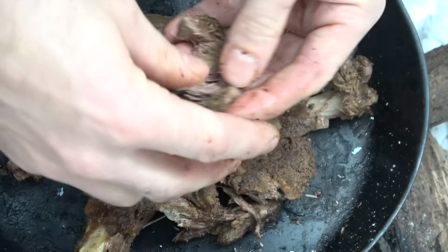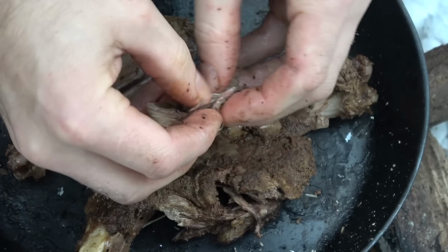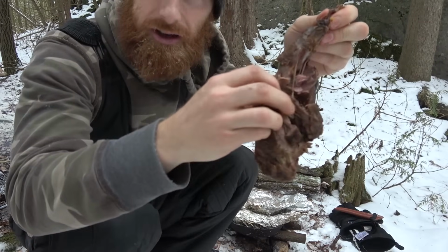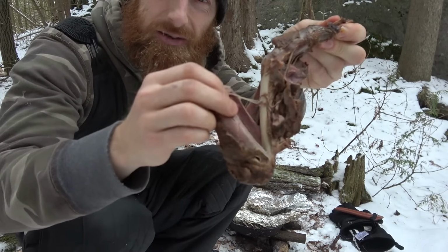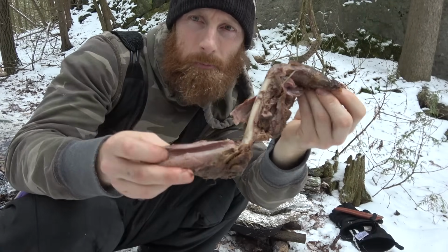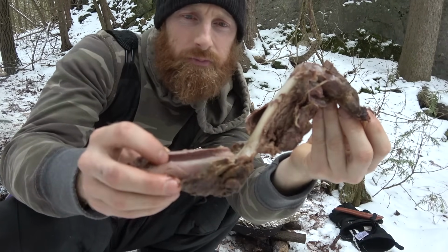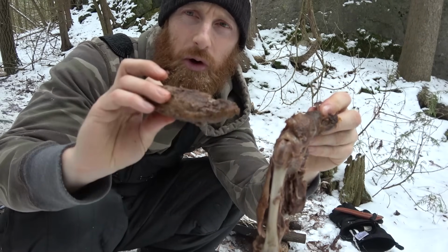It's good. You don't need a knife. You can literally just break it apart. Let's get rid of the knife and I'll show you. You can literally just pull it apart. That's good meat. One of the best meats I've had. Fall off the bone tender.